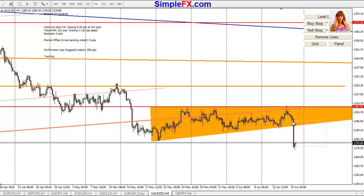But I placed the pending sell order from the level of the triangle. I pointed that out to you the previous week. That's the triangle, and I caught that movement, so that was a really good trade for me. Just perfect. And so that's it for now.